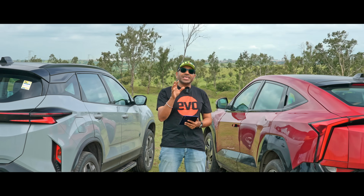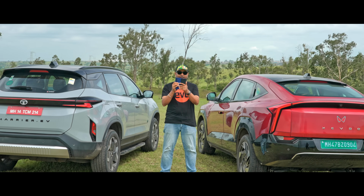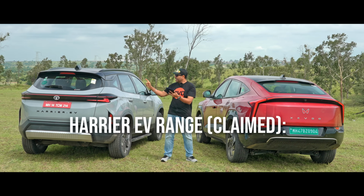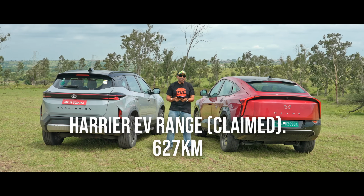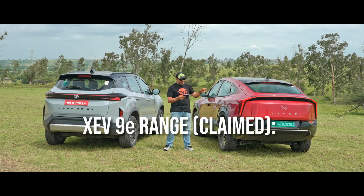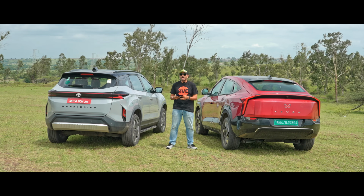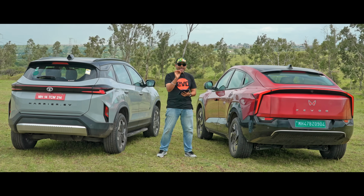Now, we can't talk about EVs and not talk about range. There are too many figures to remember, so I got my Samsung Galaxy Fold 7 here with my cheat sheet. The claimed range for the Harrier EV is 627 kilometers on the MIDC cycle, and the 9e is 656 kilometers. So the 9e has got better range. Now, interestingly, in terms of efficiency, both of these are bang identical.